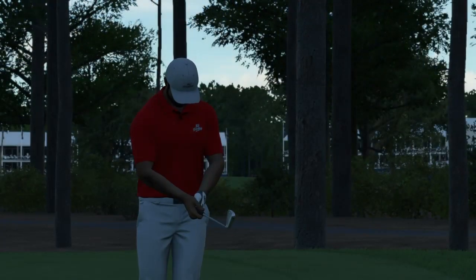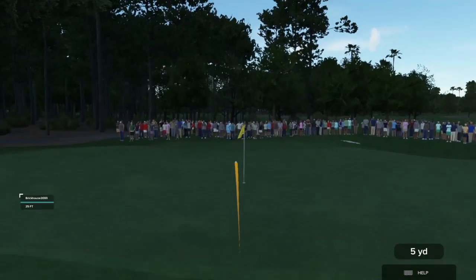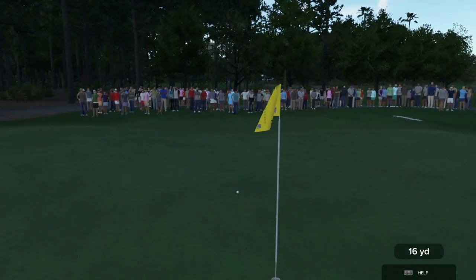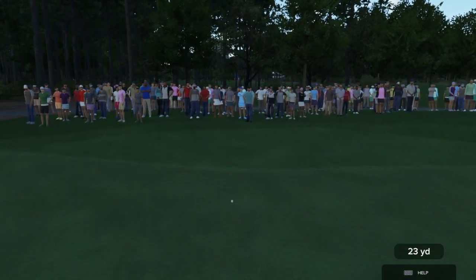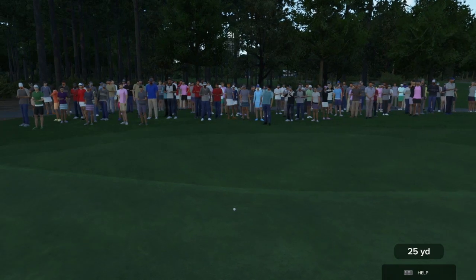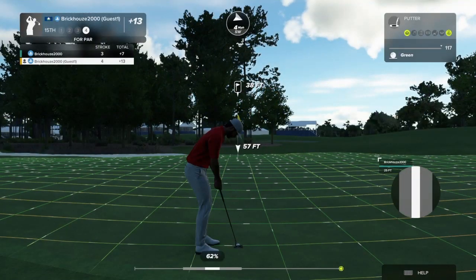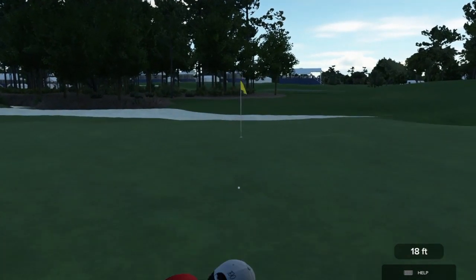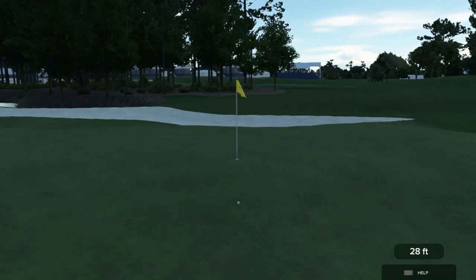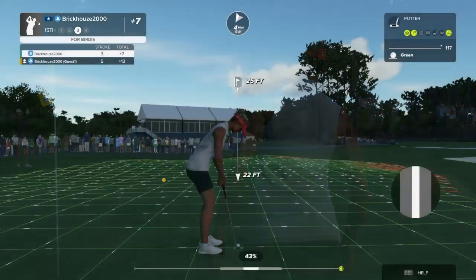Well, that approach kind of missed the mark a little bit. And from the green side bunker. All right, out of the bunker. We got a long putt ahead of us, but we're not in the sand anymore. It's all good. All right, let's pop this in. Birdie putt.